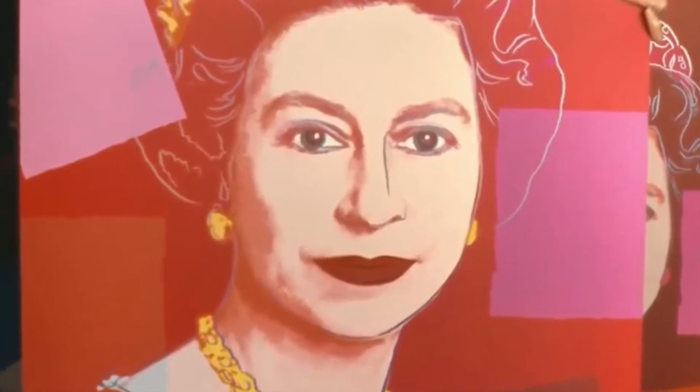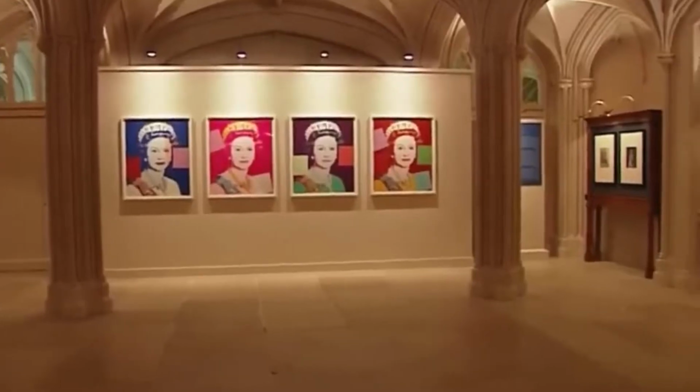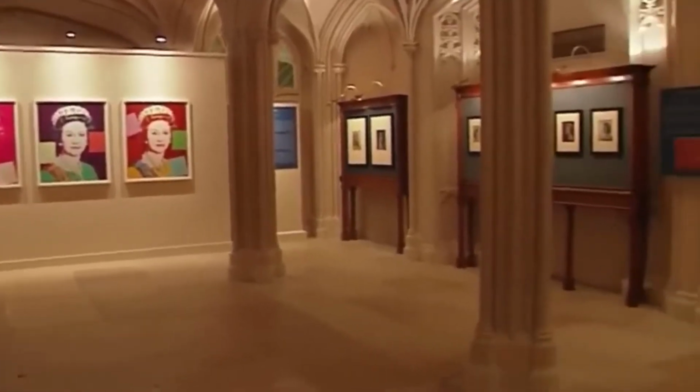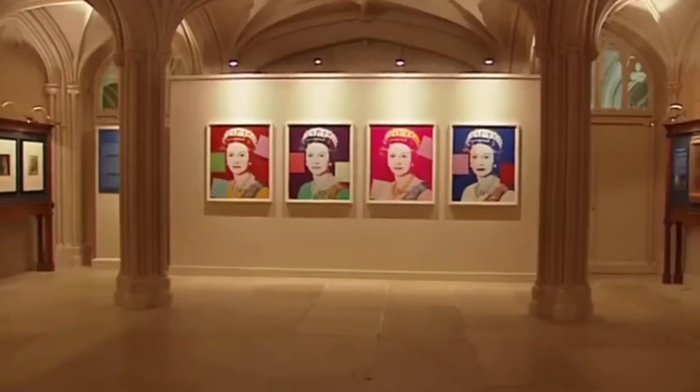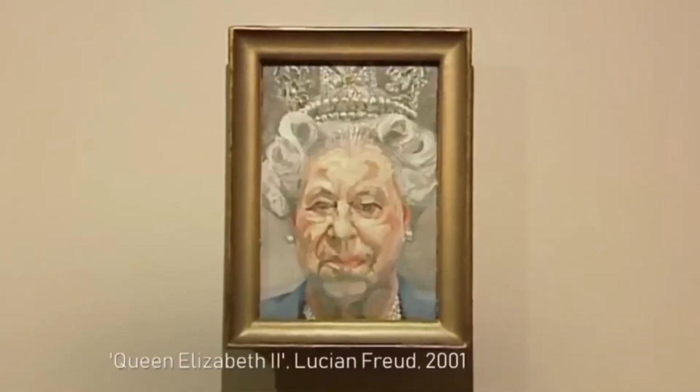While the Warhol portraits cemented the Queen's status as an icon, other portraits in the royal collection have been noticeably less glamorous. In 2000, she agreed to be painted by controversial artist Lucian Freud. Many people complained that it made her look lined, lumpy. It really isn't a flattering portrait.